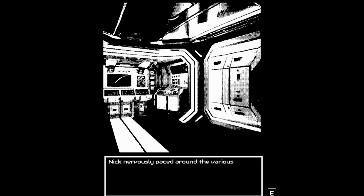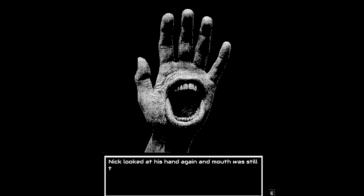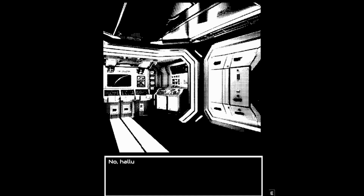Nick nervously paced around the various compartments of the ship, unable to find a place of his own. He tried to find all sorts of reasons for what was happening to him. Maybe the ship overdosed him on drugs and he hallucinated. Nick looked at his hand again, and the mouth was still there. No, hallucinations can't last that long.